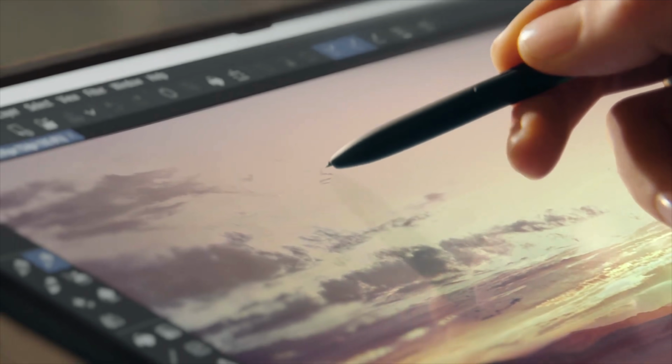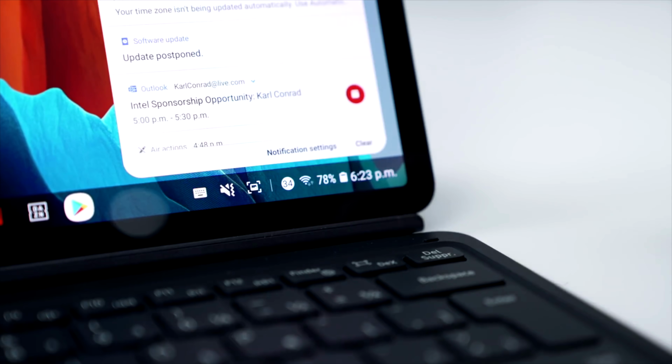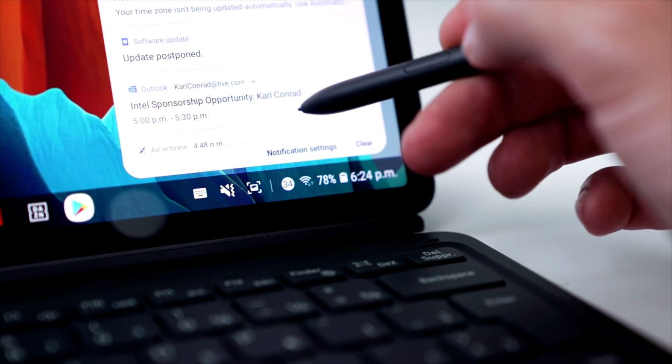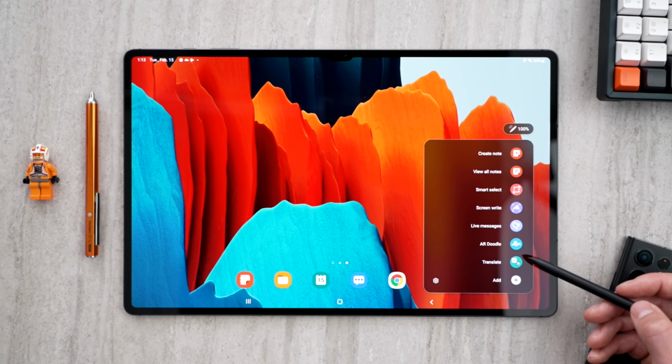So they've decreased latency to 2.8 milliseconds. There's actually a bit of AI built in where the actual S Pen is kind of going. It'll predict that and make the experience almost seem like you're writing on paper. So it is by far the best S Pen experience and probably the best stylus experience on an Android tablet.